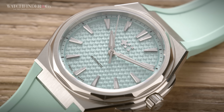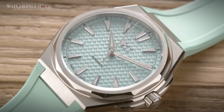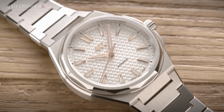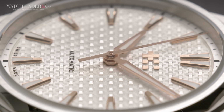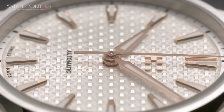I'm struggling to think of negatives to say, really. I just like it so much I don't want you to think that this is somehow not what I truly objectively believe. I suppose the price at £850 or $995 on the rubber, and £1,050 or $1,225 on the stainless steel bracelet is no cheaper than the larger model, but that's fairly typical. And when you get so much for that price, it's not as though it feels like overpaying.